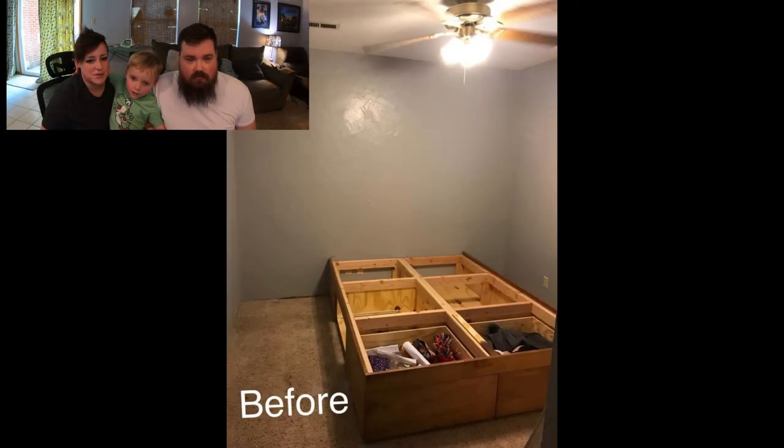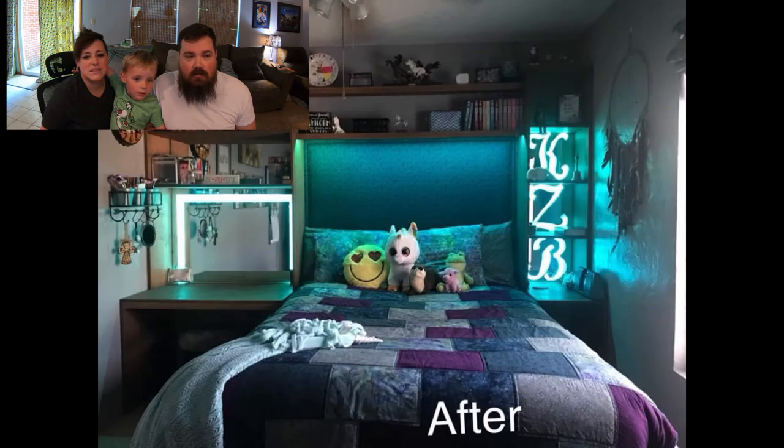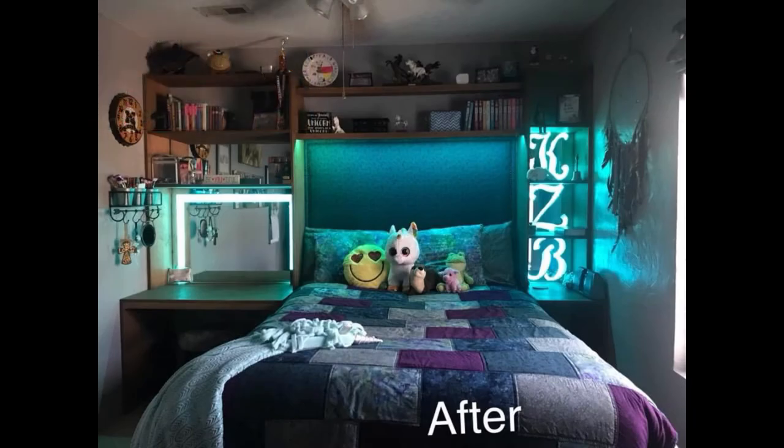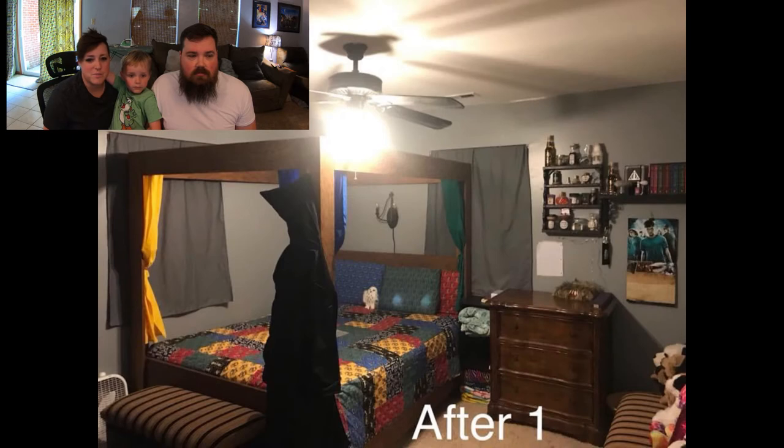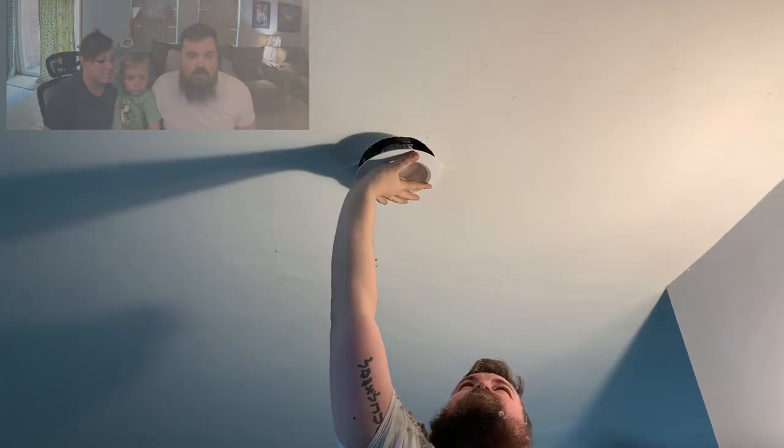Here's our oldest's bedroom. The platform bed we built, and then walls, LED accents. Our middle child, also a daughter, her bedroom got transformed into a Harry Potter theme with a poster bed and everything. We did all this while they were gone.